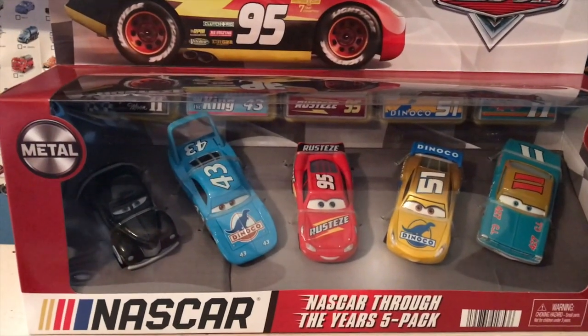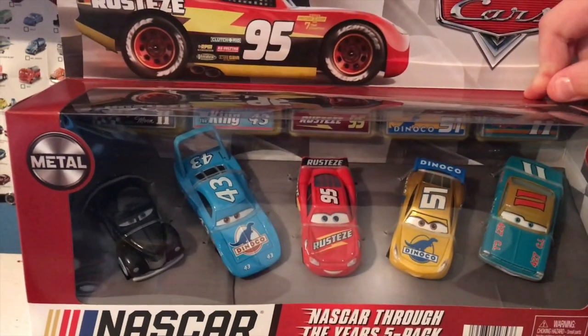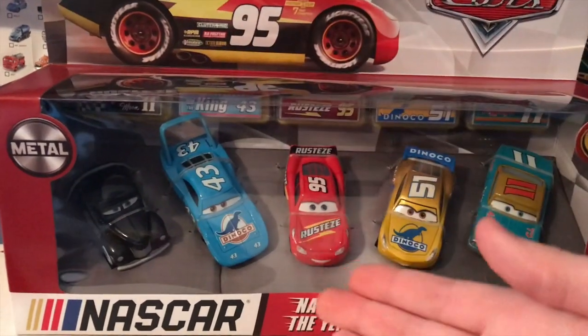So if you do the math here, assuming that each of these pit stop barriers is valued at $1, which is definitely a bit too much for them, then the $25 price, of course, makes sense.